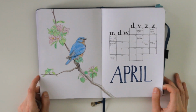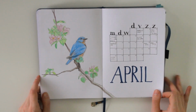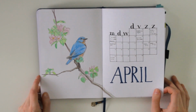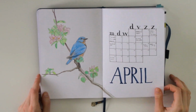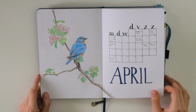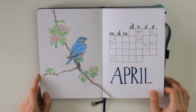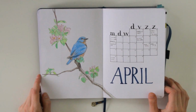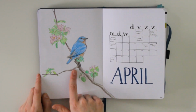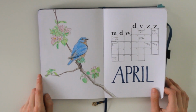April, I wanted to do a bird theme, but I thought it was really difficult to do that for some reason, so I just incorporated some birds here and there. Of course, there's a big bird on the cover page, but you'll see throughout the rest of the month I didn't really include that many birds. But that's okay, you don't always have to choose a theme, you know, it's fine to just use certain colors. And I made this with colored pencils, and I really like how it looks, so I definitely want to try that out more often.